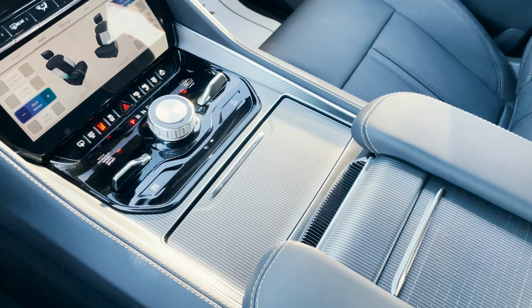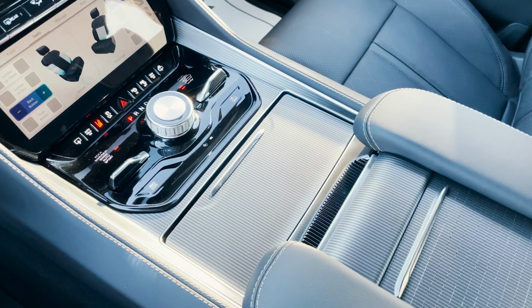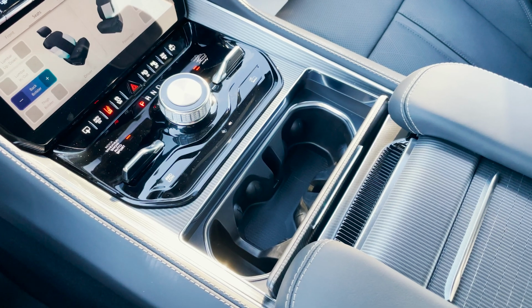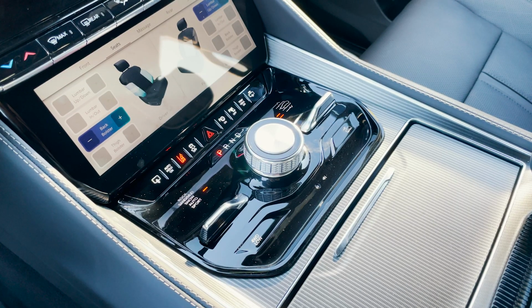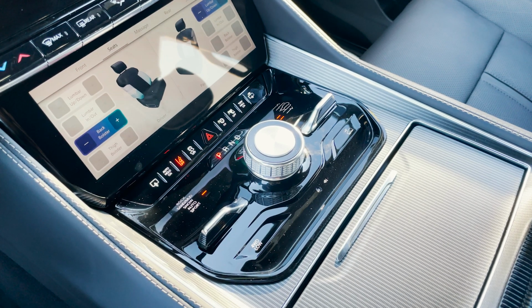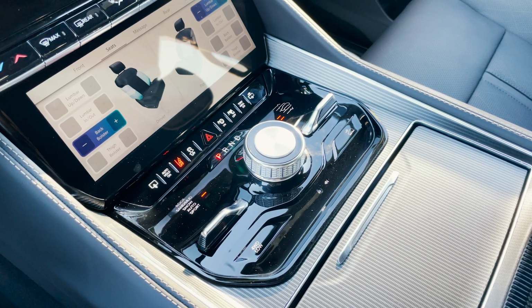If you look in front of the center handrest, you do have another section. Of course, when you open this up, this is for your front cup holders. And moving right in front of that, you can see the amount of gloss black in this vehicle. And in the center, of course, is your gear selector.